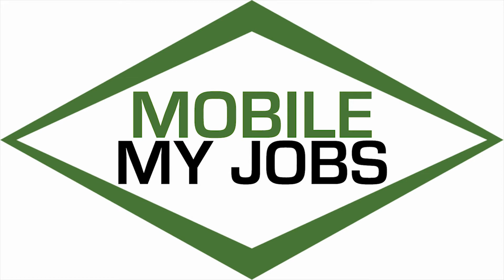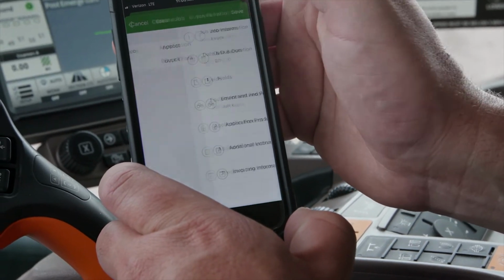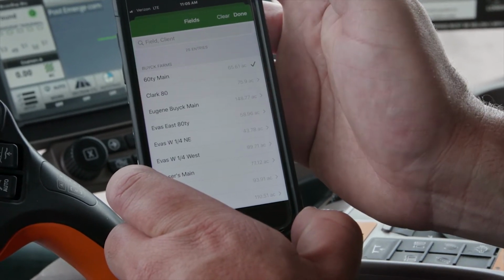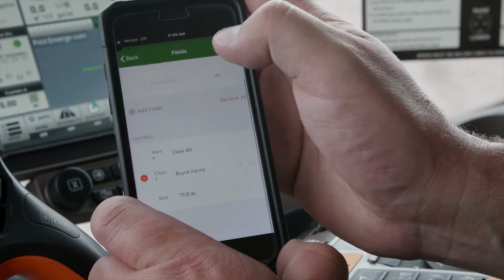We're going to use our mobile phone to set up a job. We'll go into My Jobs and we're going to choose a client. And then we're going to go in and choose the field. So here's the list of all the fields. We can select multiple. In this case, we're only going to select one, namely the Clark 80.